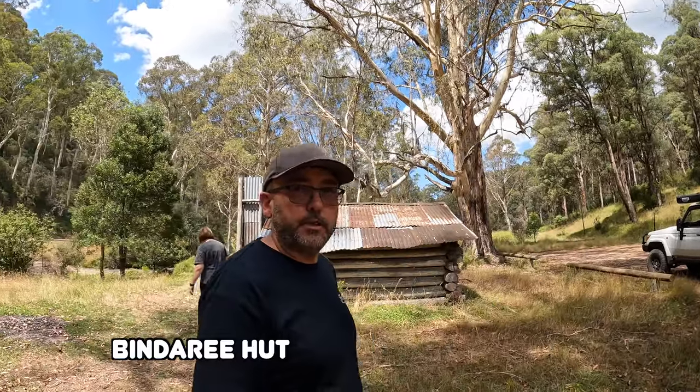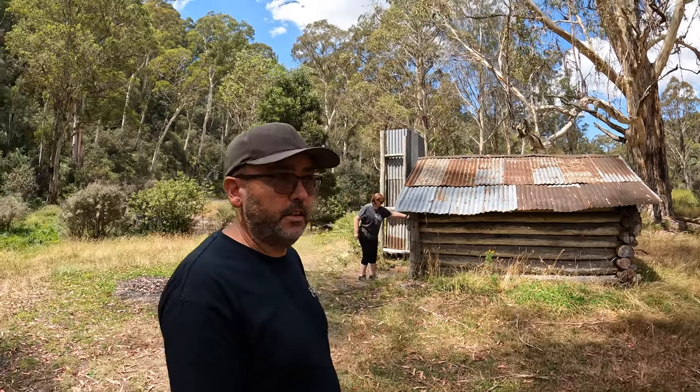Just finished the 16 Mile Jeep Track and we are here at Bindaree Hut, just behind me. The 16 Mile Jeep Track was not too bad. We've done it from the top down, so we came down everything, but the other way it would be fine. So Bindaree Hut's just here on the Hakwa River. Same river we camped on last night, but this is way further upstream. So yeah, let's have a look inside.